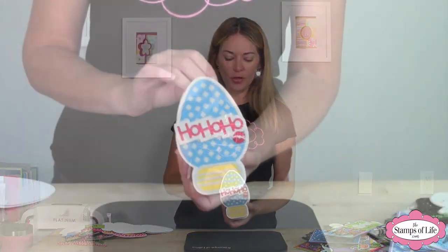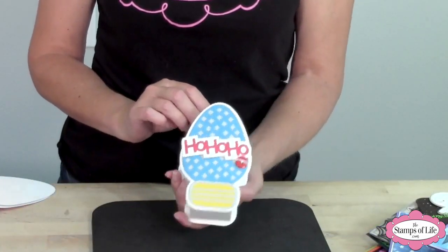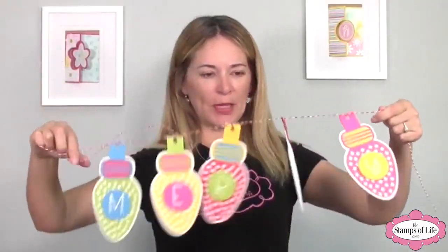Now, the Christmas light Fold It. Look at this. First of all, you can use the Box It die to make it a cute little treat box if you want. Ho, ho, ho. Here is a fun banner, and you guys always know, I always say that they make great banners. Now, to hold this up, oh, let me get it the right way. Go that way. It says Mary.